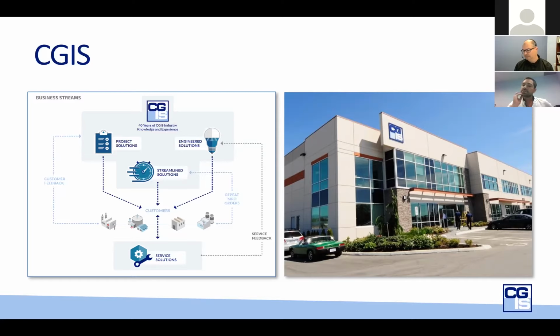At CGIS, we often challenge convention and find new innovative ways to attack these increasingly difficult applications. Today, Kevin's going to bring us through one of these cases, in particular with the mole sieves. But first, some housekeeping.